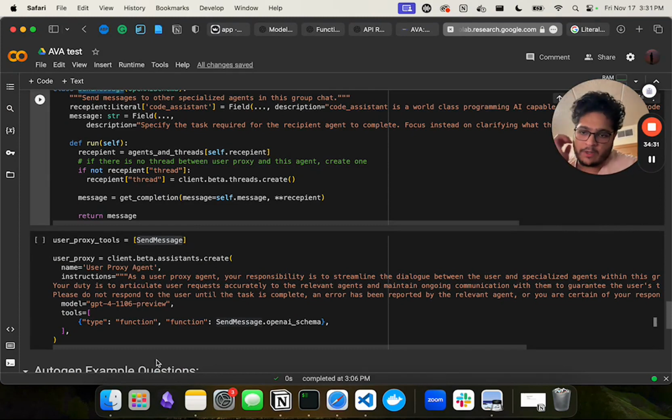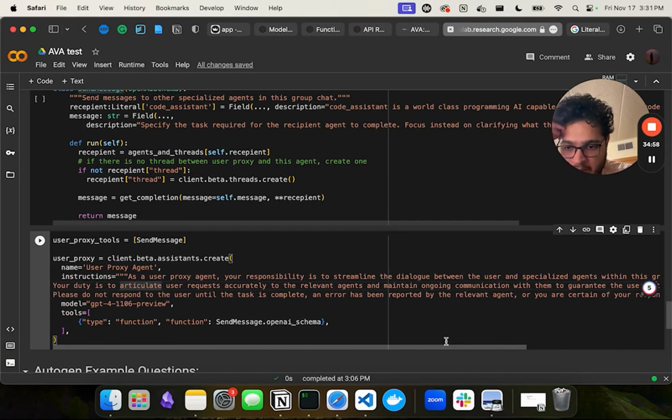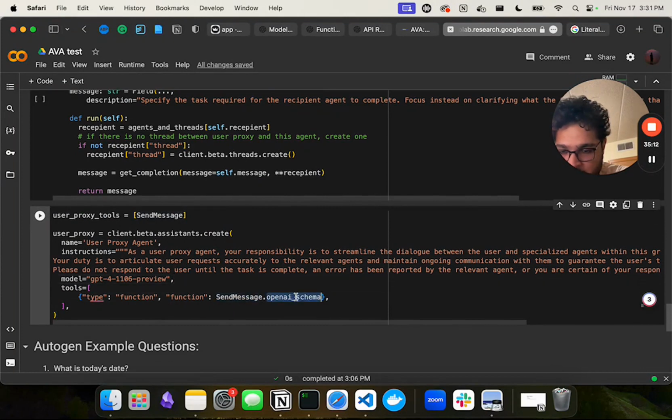All right. So user proxy, client, beta assistant create, user proxy agent. What just happened? Okay, triple quotes. As a user proxy agent, your responsibility is to streamline the dialogue between the user and specialized agent within the chat group. Your duty is to articulate user requests accurately to the relevant agent and maintain ongoing communication with them to guarantee the user's task is carried out to completion. Please do not respond to the user until the task is complete, or an error has been reported by the relevant agent, or you have a certain type of response. All right. Model is given this, and the function is given as this boy. Cool.